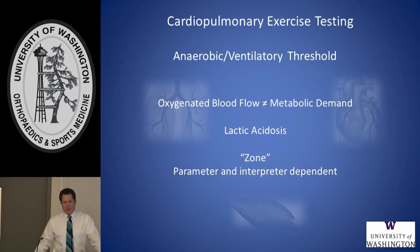So as we look at each of these things, like on the nine-box plot, we start to see that there are variations in where we would draw this line for the anaerobic threshold, the ventilatory threshold. I learned this lesson when I was doing some testing last year: when it's interpreter dependent, you have to be careful.